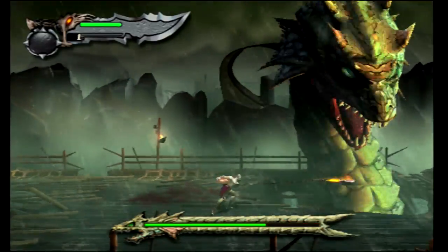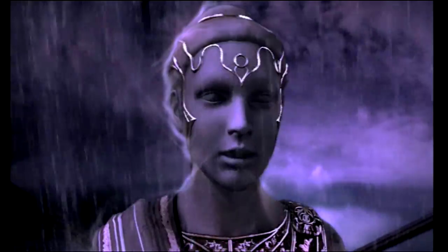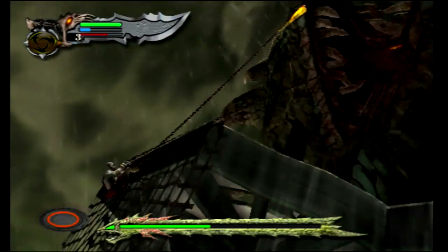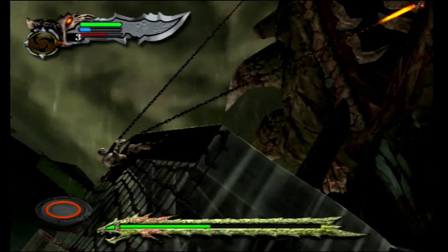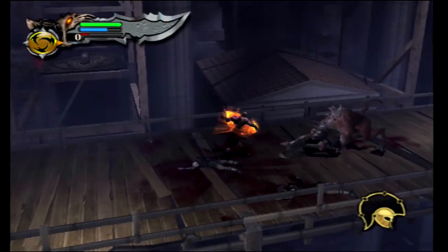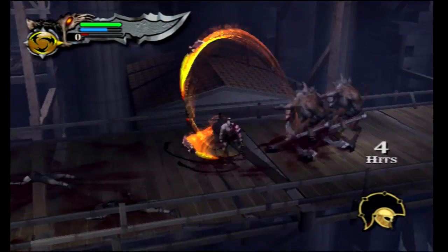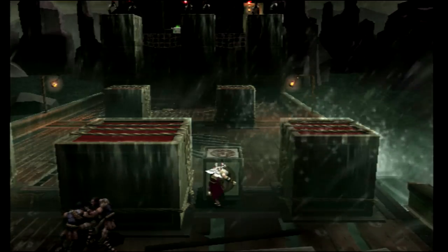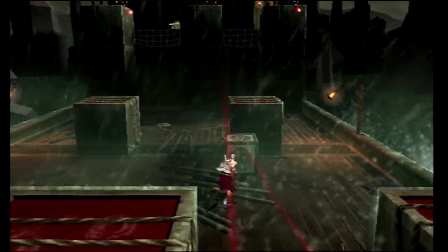This new IP for the PS2 took no time at all to hook me. It features a great storyline that revolves around Greek mythology. There's lots of creatures and huge bosses to battle with plenty of quick time events and gore. It has really great set pieces that make for great backgrounds to traverse. The music is solid and is just an amazing game for the system. See also God of War 2 for more awesomeness.